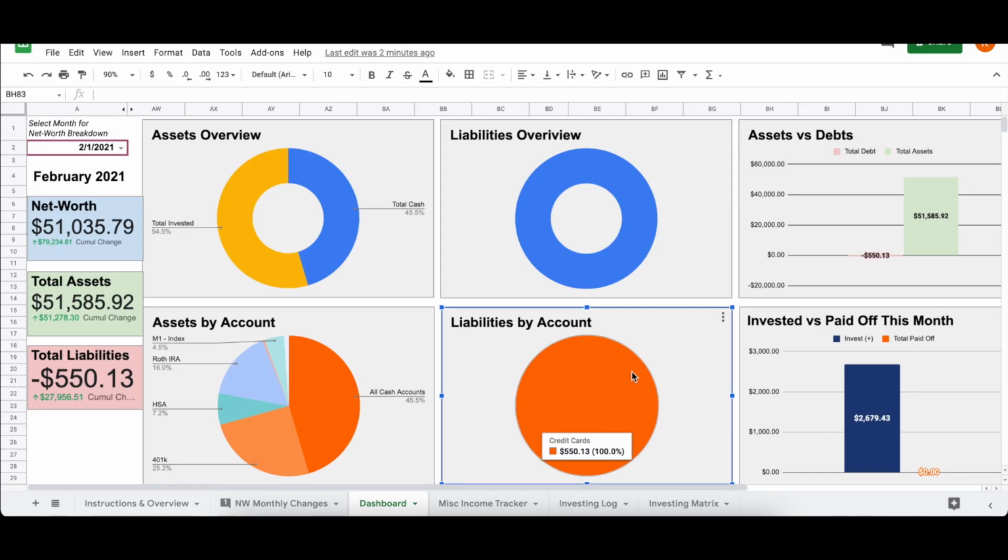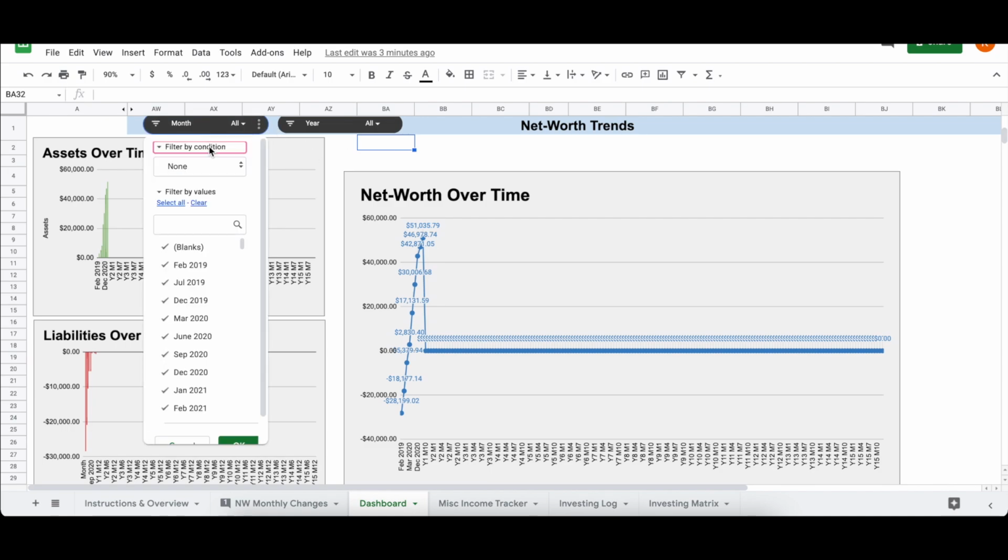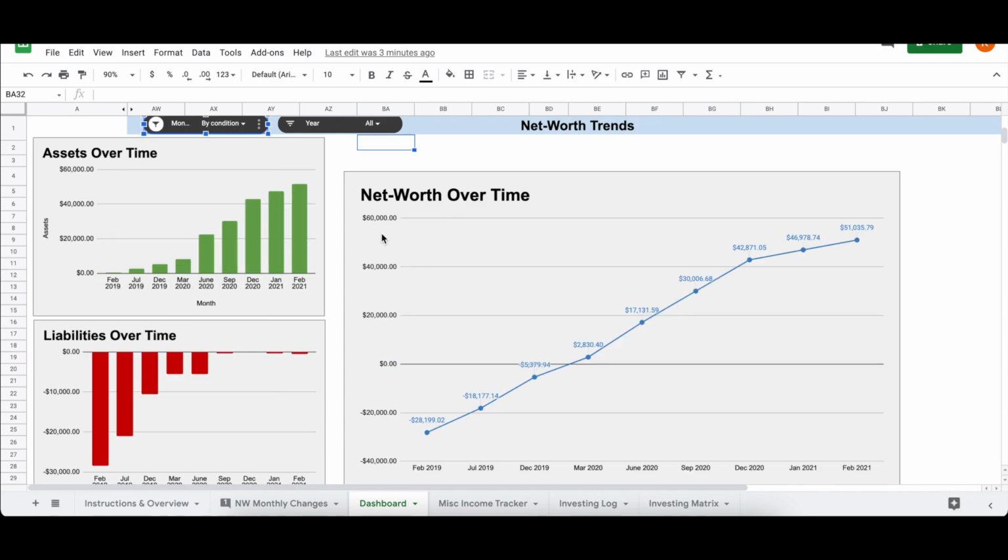And then looking at my liabilities, again, it's just all of my credit cards. Next, we are going to come to this net worth trends section of the dashboard and filter the data. So I'm going to go to month, filter by conditions, make sure that date is before today, press OK, and that will just change the date range that these graphs are pulling in.